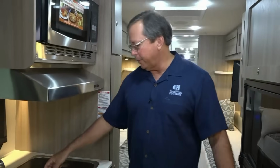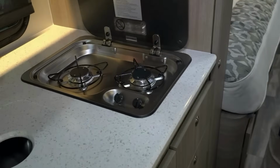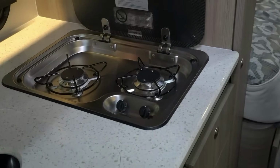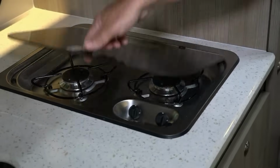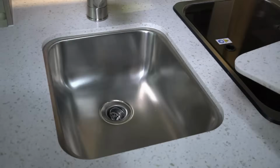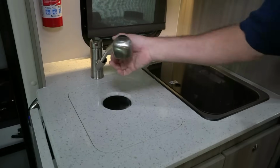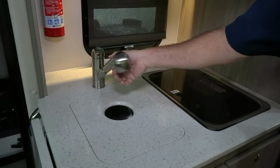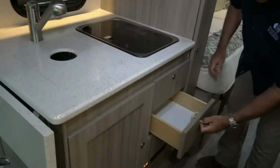In the galley area, we have a really nice 2-burner LP gas stove. This is a Dometic brand. We offer a single burner induction, so you can do either or, electric or gas. A really nice stainless steel sink. A nice kitchen faucet with a pull-out wand on it to make life a little bit easier for washing pots and pans. There's galley storage.